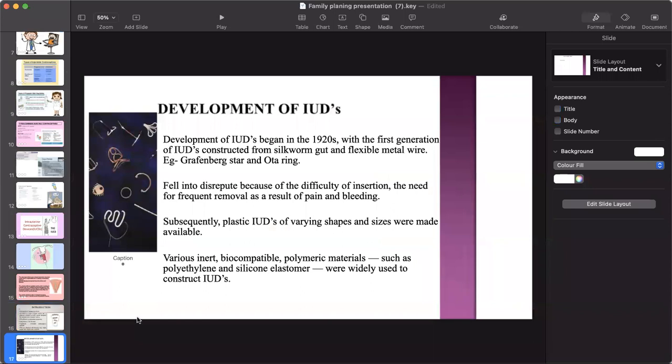Development of IUDs. Development of IUDs began in the 1920s with the first generation of IUDs constructed from silkworm gut and flexible metal wire, for example the Grafenberg star and Ota ring. They fell into disrepute because of the difficulty of insertion and the need for frequent removal as a result of pain and bleeding. Subsequently, plastic IUDs of varying shapes and sizes were made available. Various inert biocompatible polymeric materials such as polyethylene and silicone elastomer were widely used to construct IUDs.